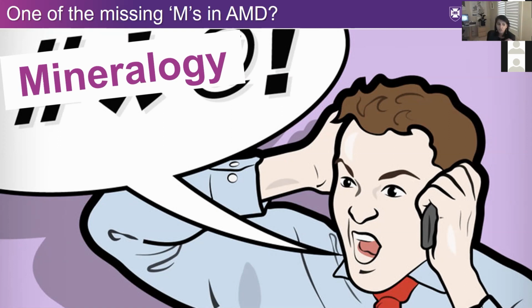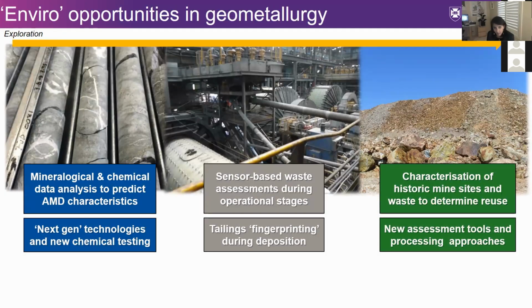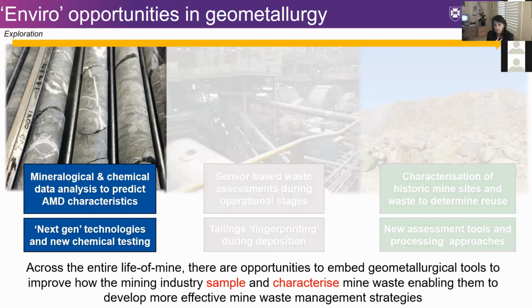So for me, in that geometallurgy thought process, it's about embedding tools that help us actually pull out and understand mineralogy more efficiently. And how are we going to do that? Taking a step back, there are many environmental opportunities in geometallurgy, focused predominantly on mineralogy and mineral chemistry. Across the whole mining value chain, from exploration to closure, there are opportunities to embed geometallurgy. So I'm going to focus on the front end, in the first part of this talk, on the exploration side.